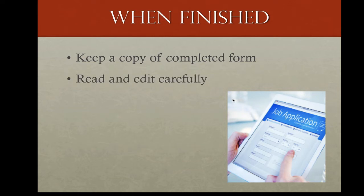You want to read and edit carefully. Make sure it's a really good copy. You didn't make any errors, spelling mistakes, grammar mistakes. Everything's very readable. Again, that's why having a rough draft and a final copy can be a really good thing. When you're doing it online, before you hit submit, go back and read everything. Make sure you've capitalized information that should be capitalized. Make sure there's no spelling errors or grammar errors, no typos.